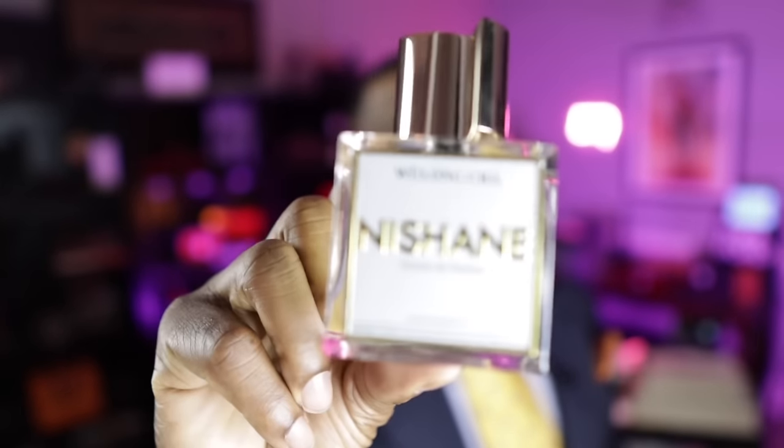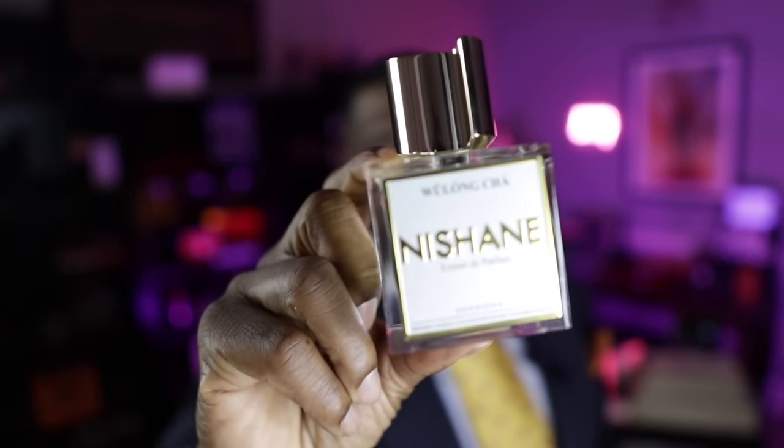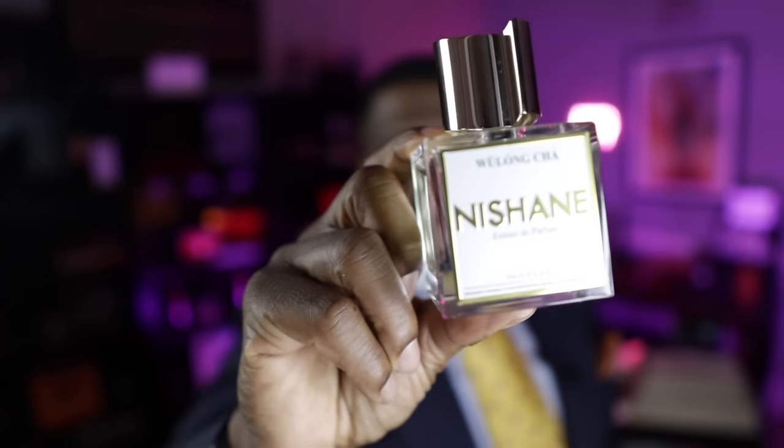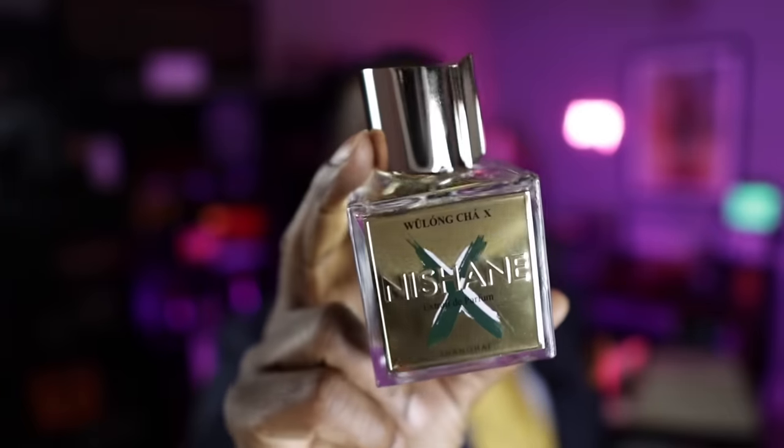Let's see what we have next. So this is the original Wulong Chai. This is at its core a tea-based fragrance. All right, so here's the original Wulong Chai. Bergamot, orange, you have the tea note, nutmeg, fig, musk. So it's kind of creamy, a little bit musky. Again, the tea is the main note here. This is the X interpretation. So most of these bottles kind of look very similar with the exception of Hacivat.